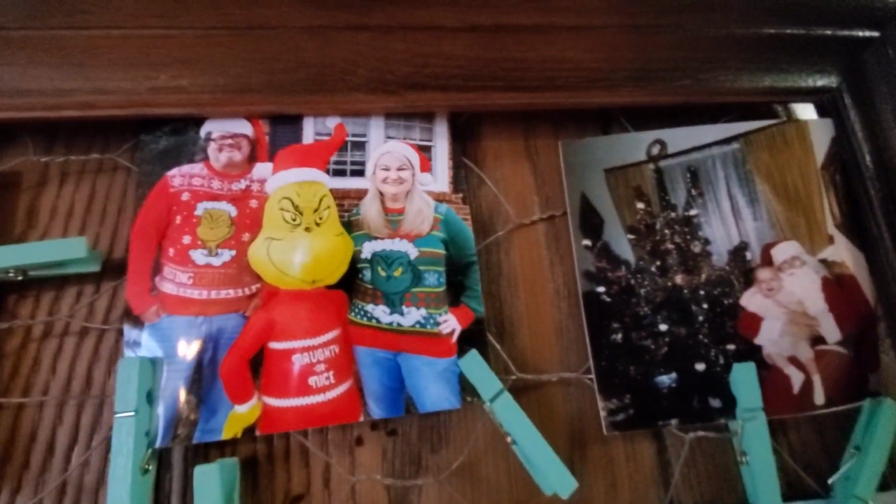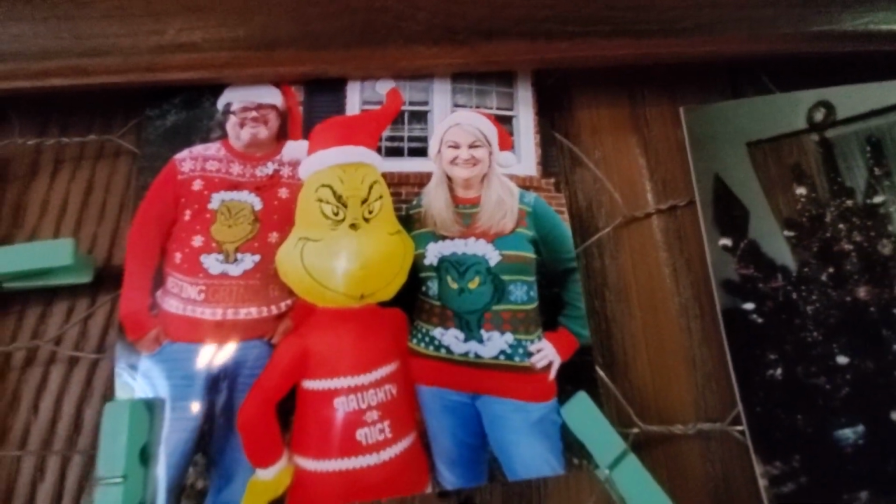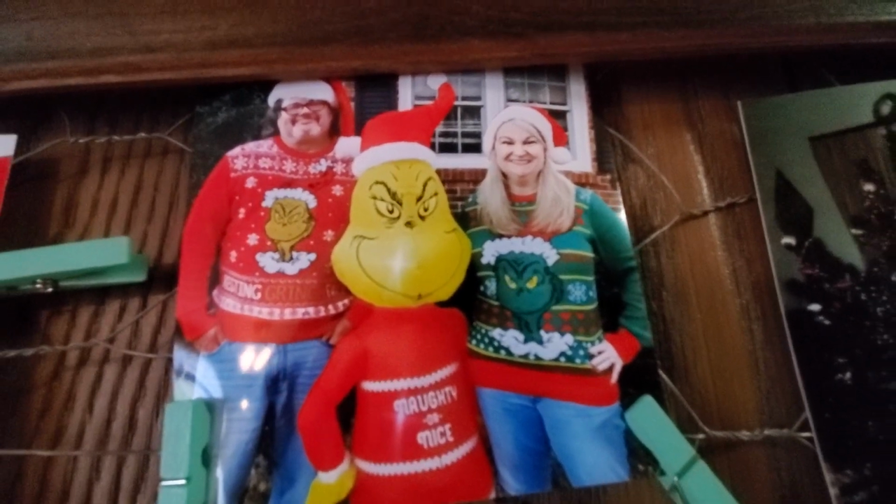And here I am with Santa when I was a kid. Spoiler there, that is my dad playing Santa, and you can tell I'm scared to death. But it's a rite of passage, right, to be scared of Santa. Sorry, I didn't make my phone shake. That's one of our decorations in our yard, so we put on our Grinch sweaters. That was our Christmas card one year.